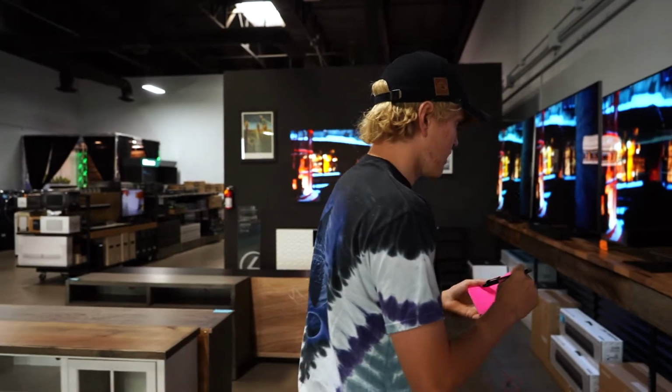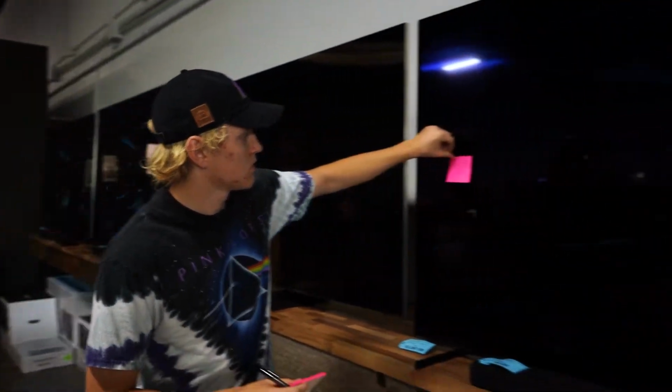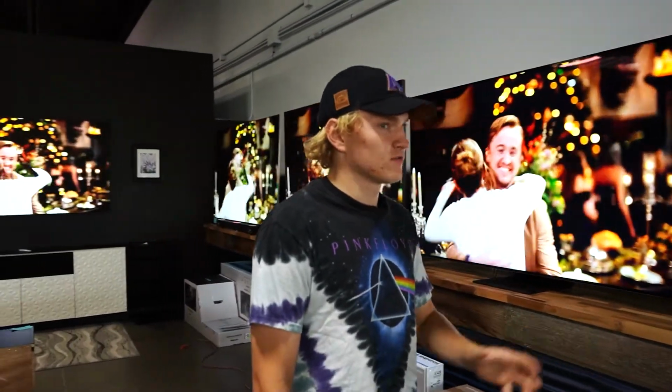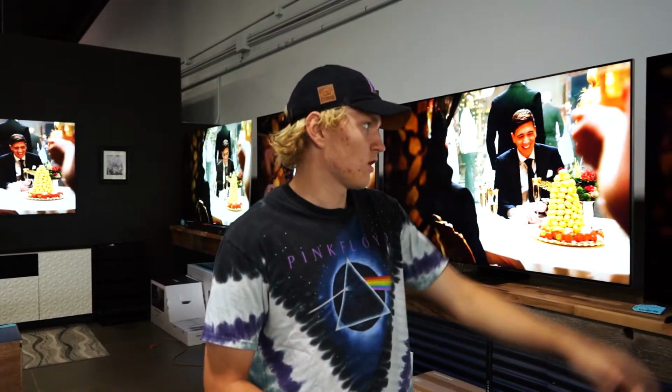Now, coming in at number 2, this might surprise you, but he actually chose the OLED A80K. Why he put it at the number 2 spot? I'll let him tell you. For number 2, I put this one. These two are really close, but I like this one better because the shadows look better, the motion felt better. It just felt more clean on that one than it did on the one I put at 3.